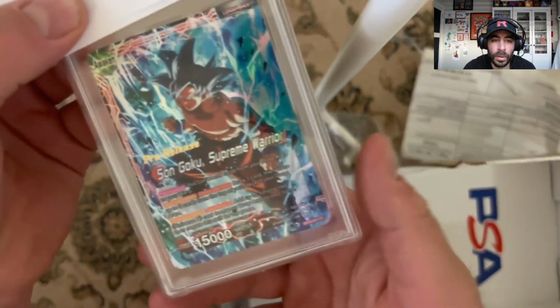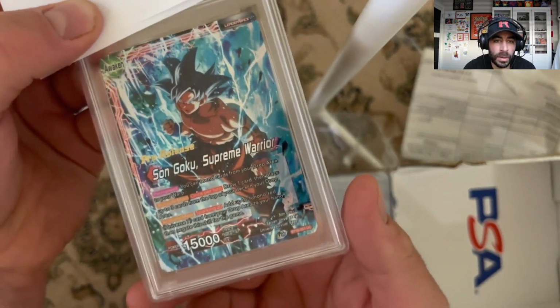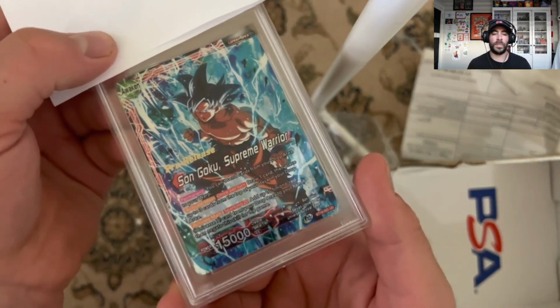This card is one of my favourites. That looks sick. It looks so good. Yeah, that's awesome. Supreme Warrior. Supreme release.